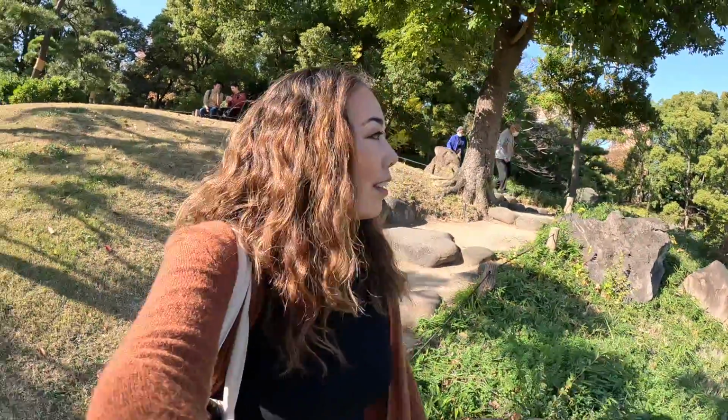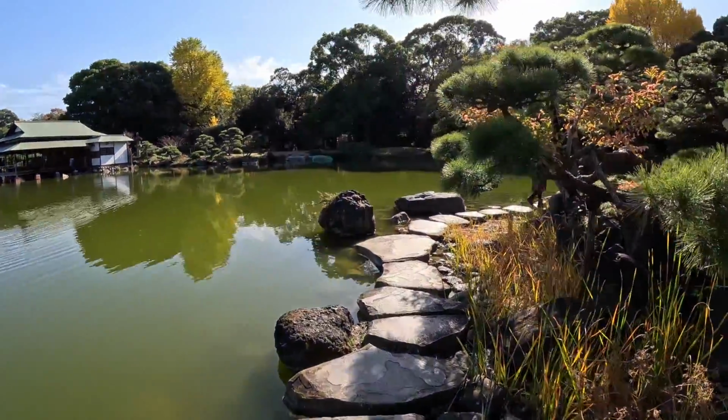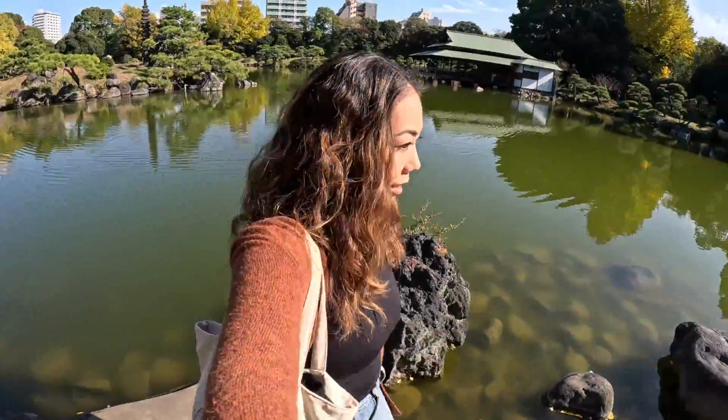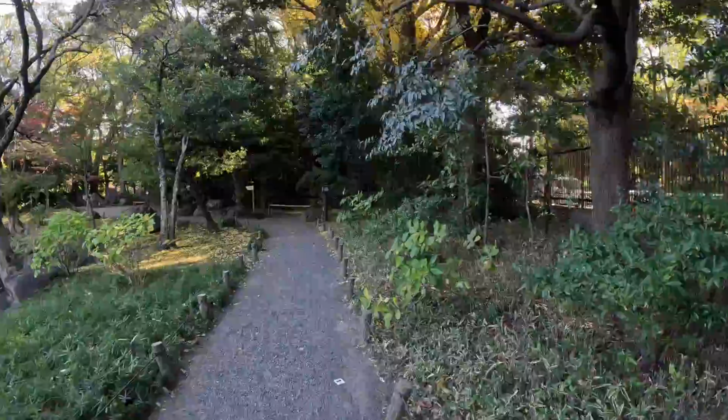It's so pretty here. Landscape stones are highly sought after and valuable garden details. Some stones are famous and were obtained from all over Japan.